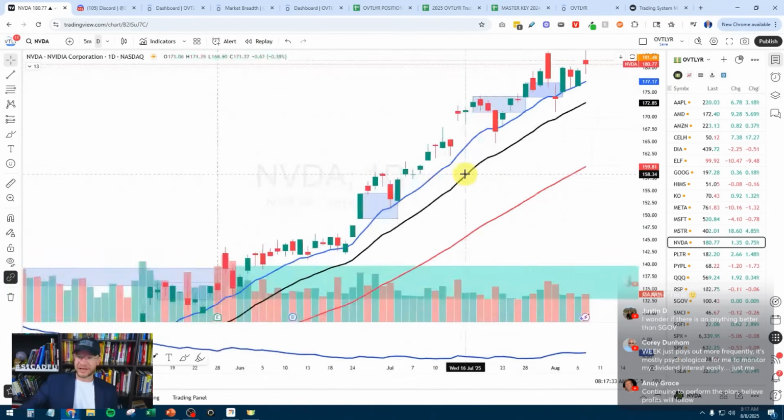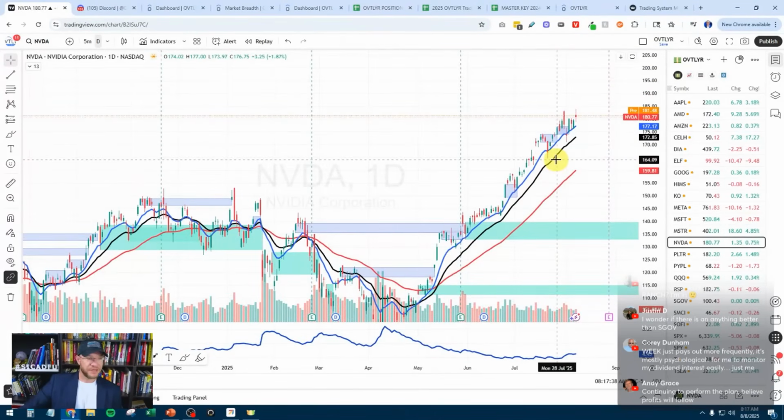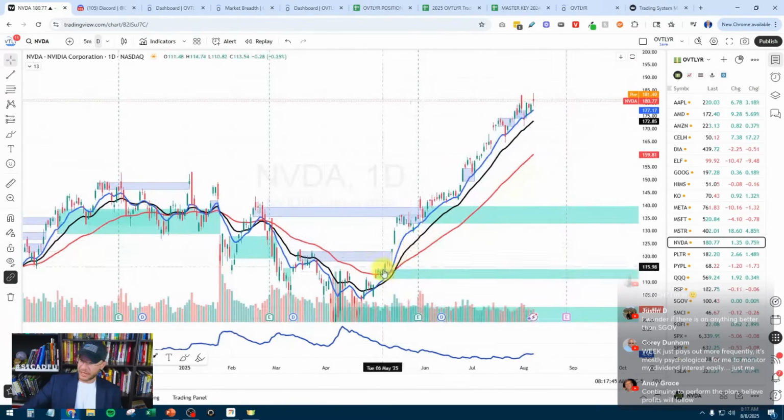Now, does it mean that every time they cross, it's going to go almost vertical like Nvidia did right here? No, it doesn't mean that, but it does tell you which direction the trend is going. And you can see very easily when it's going down, and you can see very easily when it crosses and when it's going back up.